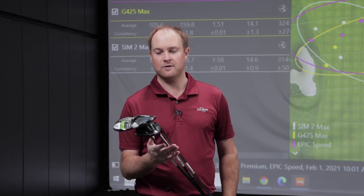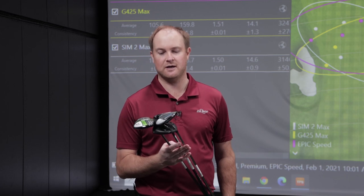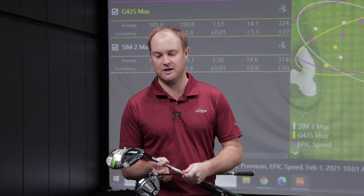Okay, so we have 6 shots with each model. Before I talk about the numbers, I just want to talk about what the test was today with regards to shaft specs and the loft on the clubs. As I mentioned, 15 degrees of loft on the SIM2 Max and the Epic Speed, and 14.5 with the PING G425. We'll keep that in the standard loft.